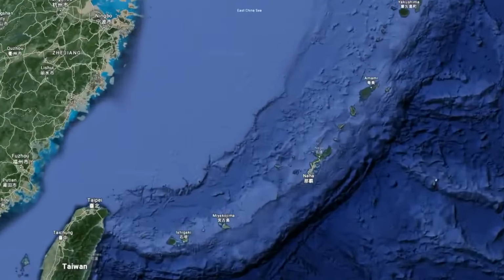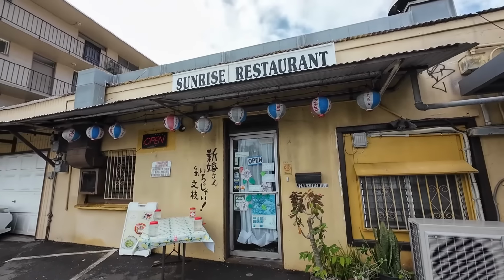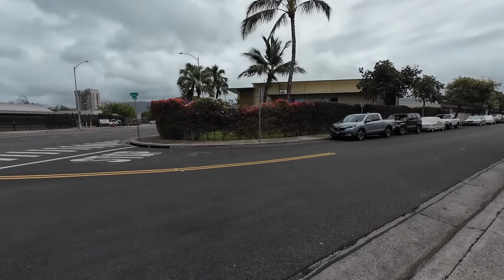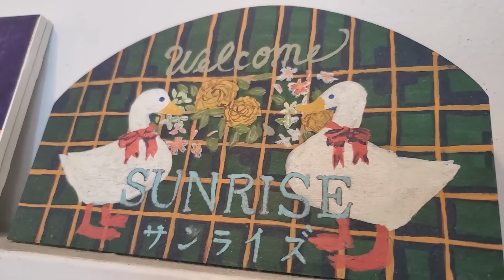At the first stop, I will be traveling through my taste buds to Okinawa at the Sunrise restaurant located on Kapahulu Avenue and Herbert Street. This is a small hole-in-the-wall serving popular Okinawan dishes. The parking lot is small, but there's lots of street parking on Kapahulu Avenue.